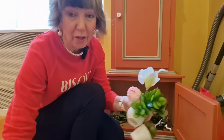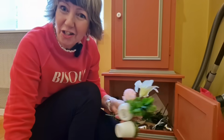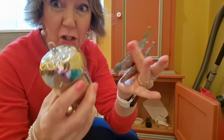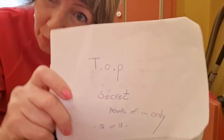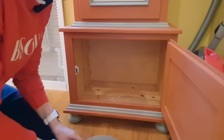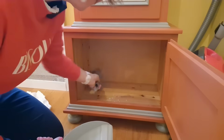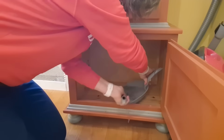And don't be ashamed about your space. You know, life gets busy. We start doing that thing of just shoving things into anywhere we can find space. And once we've got everything out, then we can start to look at things one by one. Ooh, almost done. And look what I found, top secret. Right, everything is out and I'm just going to give it a quick brush so that it's nice and clean for when we can put some things back in.